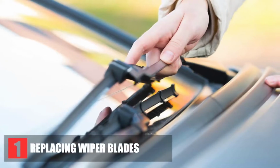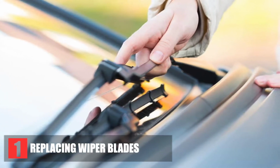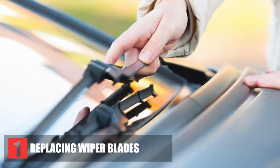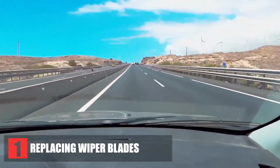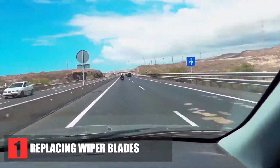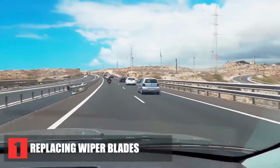Number 1. Replacing wiper blades. One of the easiest things that you can do is remove the windshield wiper blades of your vehicle. The rubber starts to break down over time, whether it is weakened by the scratching of ice and snow or by the heat of summer. They get pretty rusty and almost scratchy when they need to be wiping, so look out for that.